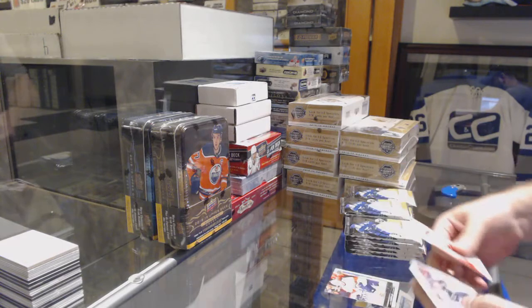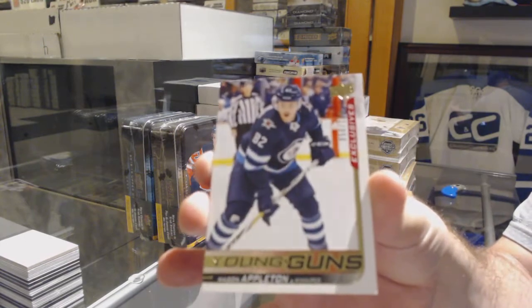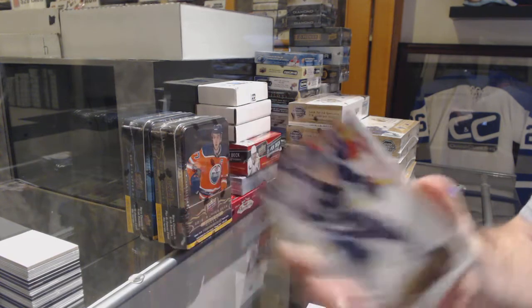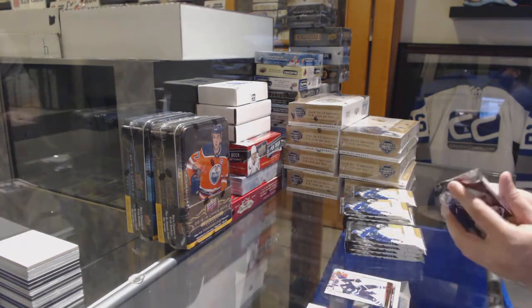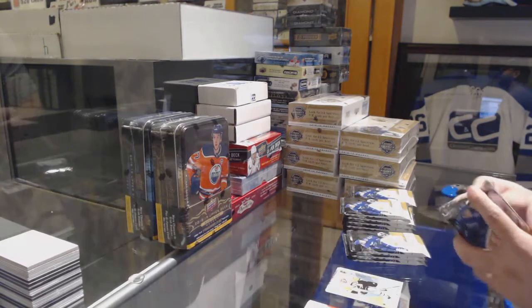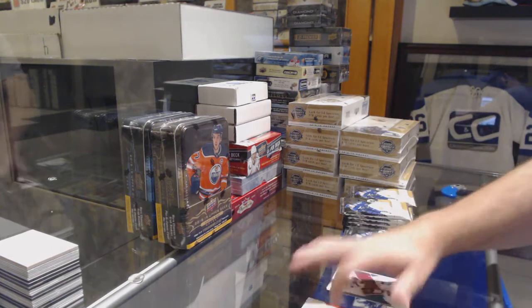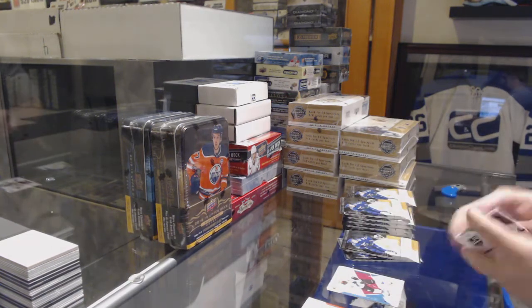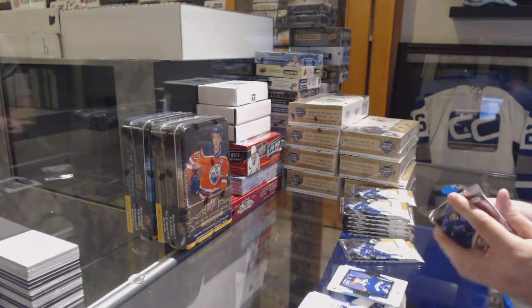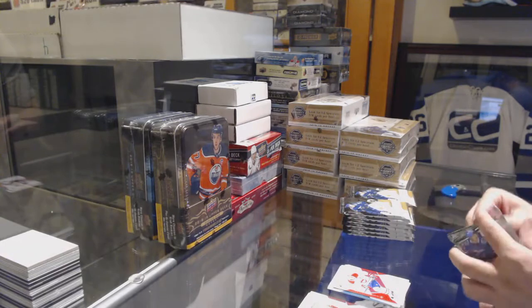We've got a Chase Howerlick for the Florida Panthers, Young Guns, and that's a good start. For the Winnipeg Jets, exclusive Young Guns of Mason Appleton, number 2/100. Mason Appleton. We've got a Spectrum for the Pittsburgh Penguins of Evgeny Malkin. Brent Burns for the San Jose Sharks, red. Patterson for the Vancouver Canucks, retro. Red of Gallagher for the Montreal Canadiens.